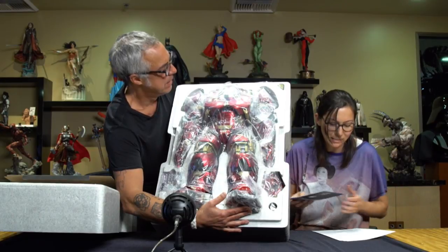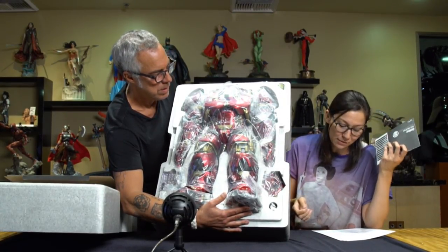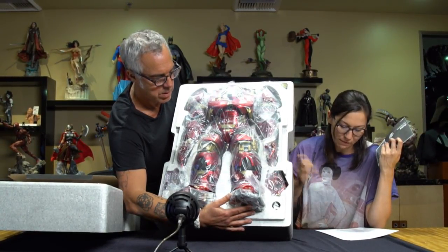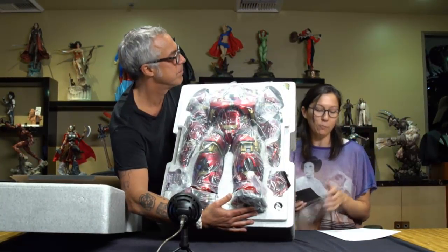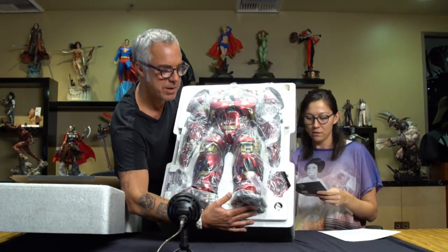I know this is a hugely anticipated piece from Hot Toys and it is shipping very soon. It is going to be arriving in multiple shipments, so not all at once, and we'll be processing the Hulkbuster orders in the order in which they were received. So everyone who's still waiting on news about their Hulkbuster, we will be contacting you with details as each shipment comes in.